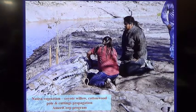We did a lot of pole cutting. These are cottonwood poles. This is one of our AmeriCorps group back in 2015. So the first time I did this, I put all the cottonwoods in the water, and the beavers came and just ate them all up. So we started caging them. Now I found out that if you just wrap them in tarp, the beavers just think it's a solid thing, so they don't bother them.